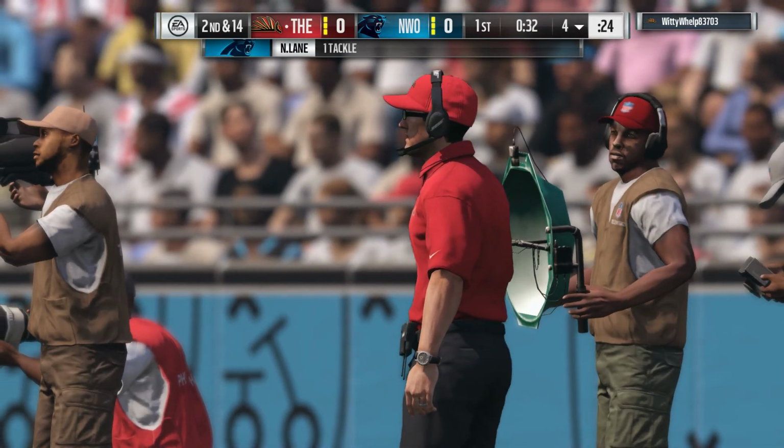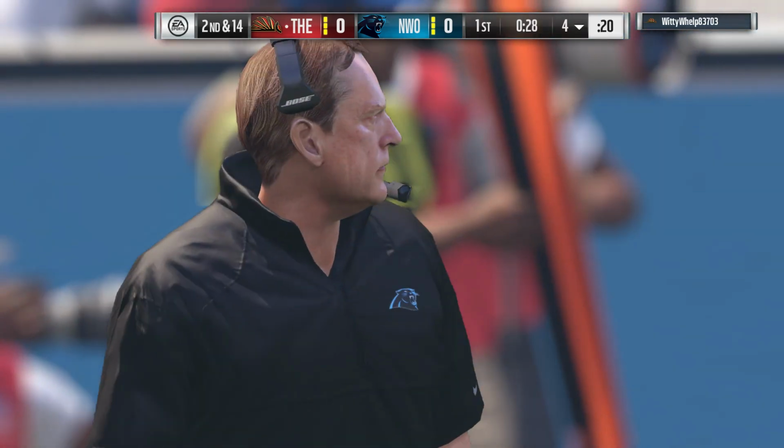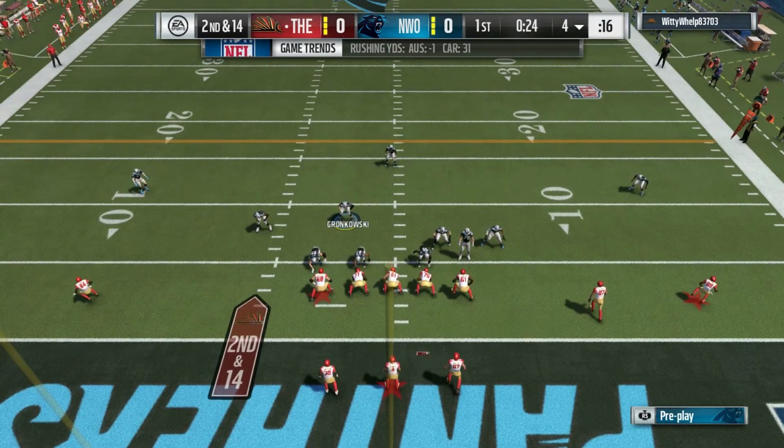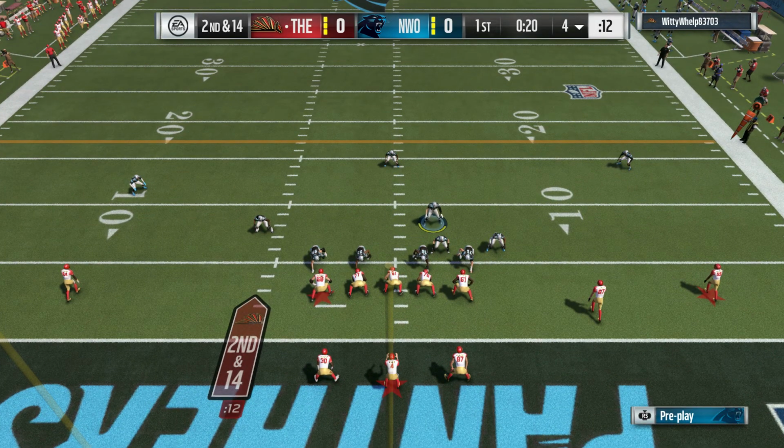Now that was well defended, and as a cornerback, what you're taught when you see a wide receiver screen, either you get underneath the play before the blocking forms, or you're going to have to fight your way through it by getting through some blocking. That was a really nice play there.